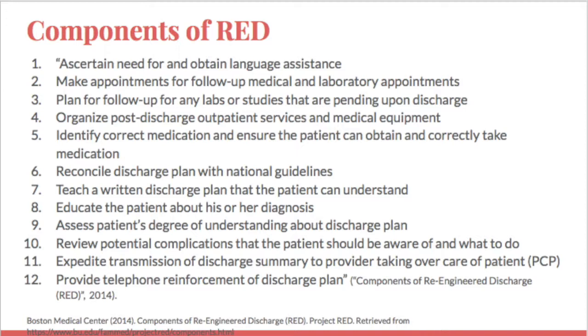You want to expedite transmission of discharge summary to the provider taking over care of the patient. So this is likely the primary care physician. You want that continuity of care from the hospital to the primary care provider. And you want to provide telephone reinforcement of the discharge plan. When they go home, you want to make sure that they're still understanding what they should be doing and looking out for.